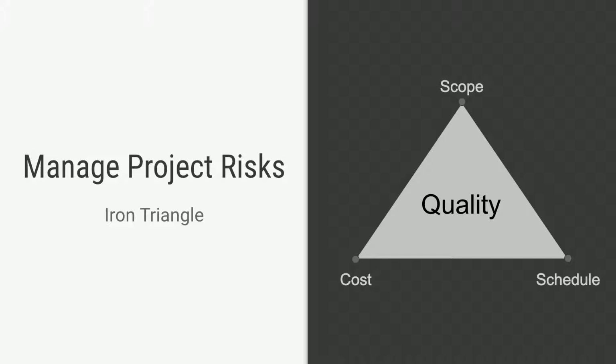And then this is just a general maxim of project management, that you've got 3 variables and you can only ever control 2 of them, right? You can control any 2 of the 3, but at the end of the day, something's gonna slip if one of them is going out of whack, right? So you've got your cost, your schedule, and your scope.